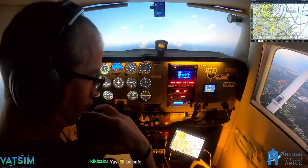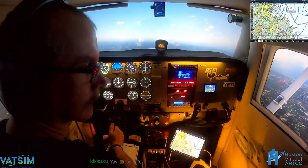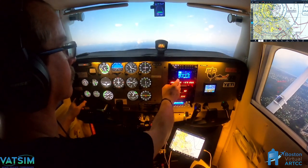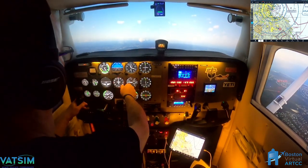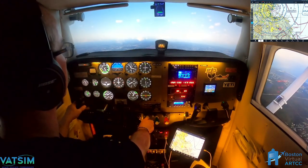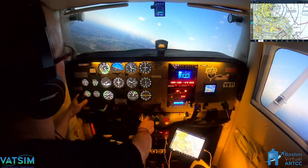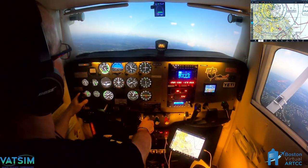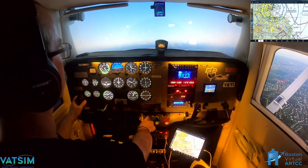United 218, maintain 210 knots or greater. 210 knots or greater, United 218. 2055 heavy, maintain 190 knots. 190, 2055. 1707 radar contact, turn left heading 130, climb and maintain 5000. November 8033 Foxtrot, turn left heading 300. Left heading 300, November 8033 Foxtrot. 2055 heavy, reduce speed 170 knots.